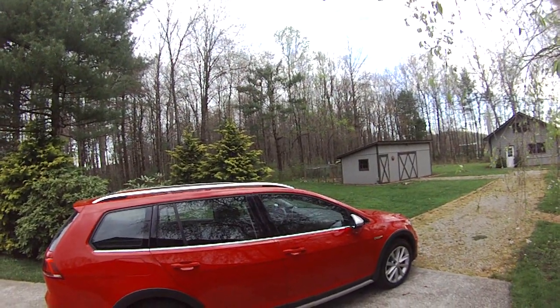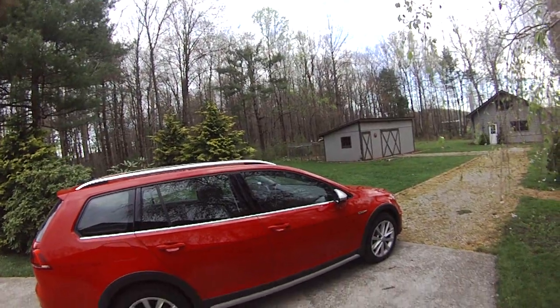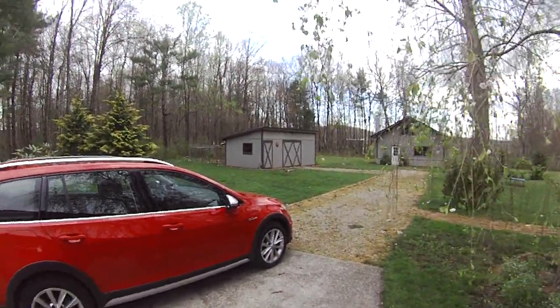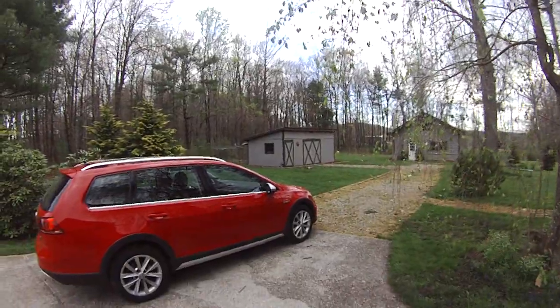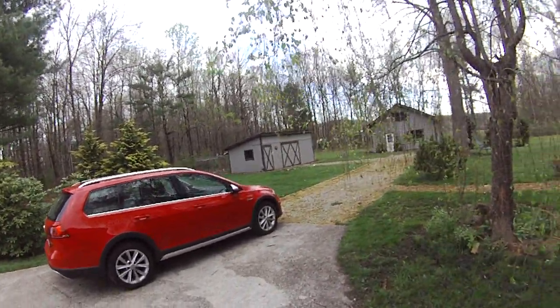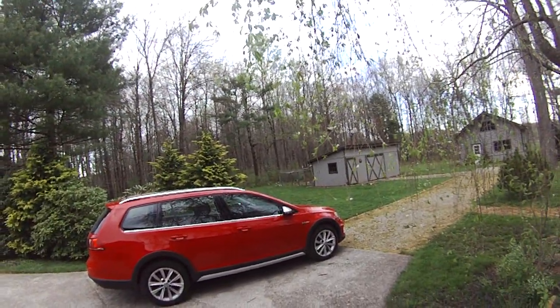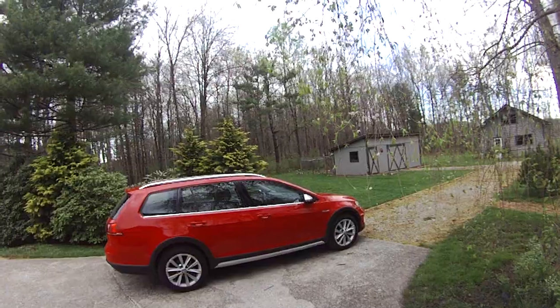Oh, and I forgot to mention, by the way, the one other difference between this car and the Subaru is you can get this with a manual transmission, and the Subaru comes only with the CVT automatic. You get a bit more gas mileage out of the Subaru, you get a lot more fun out of this Volkswagen.